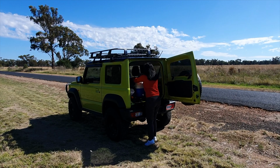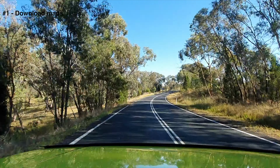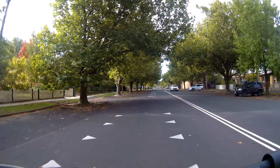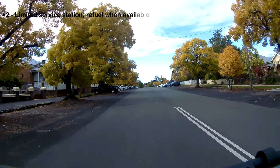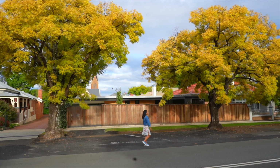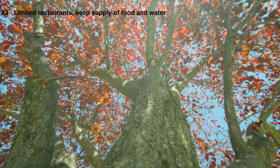Before you take this awesome adventure, you need to be prepared. Mobile coverage is bad, so keep your maps downloaded and have a physical map if possible. Service stations are far apart, so keep filling up your car when possible. Keep sufficient supply of food and drinks as you will find limited restaurants on the way.